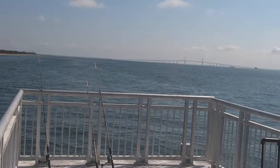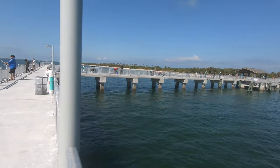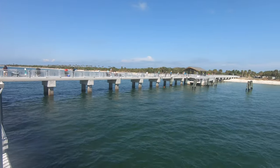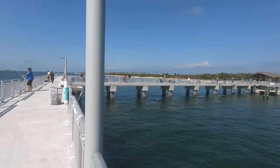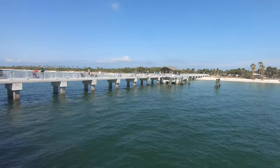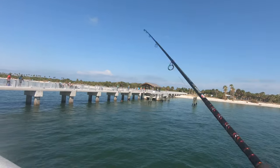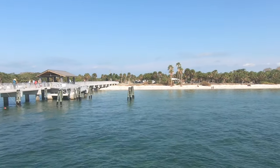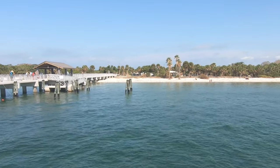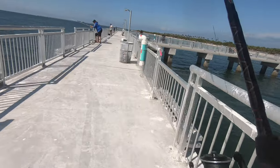The Skyway bridge over there. I don't really see anybody catching anything except for pinfish, spottail. That's about it. Major feeding time is not until 1:30, so we still got 2.5 hours. Yeah, we'll have to try to get some more bait, be ready when the major feeding time happens. We're gonna go down here to the other end.